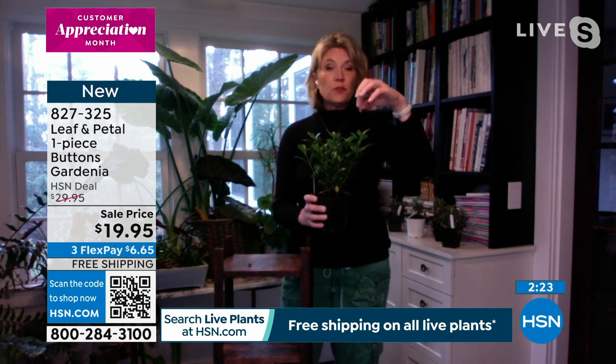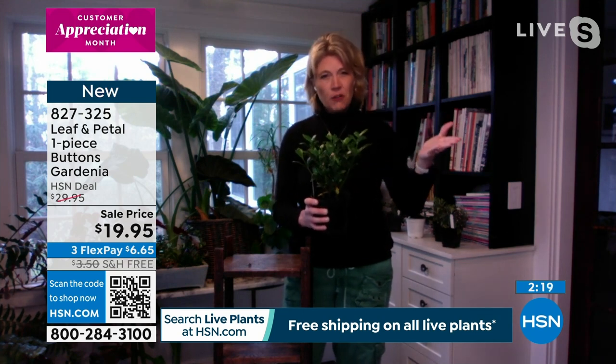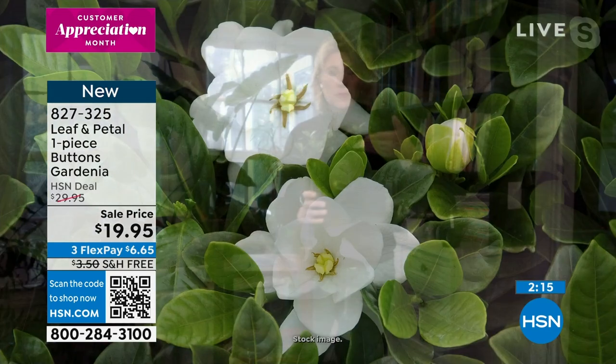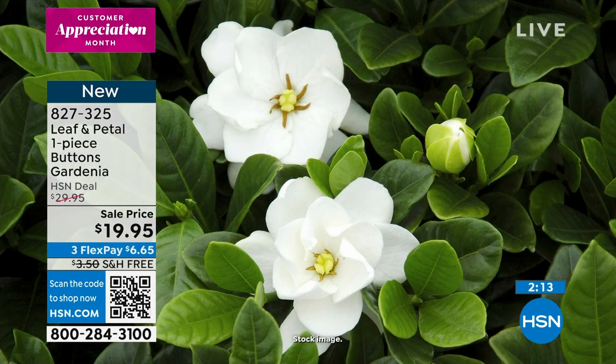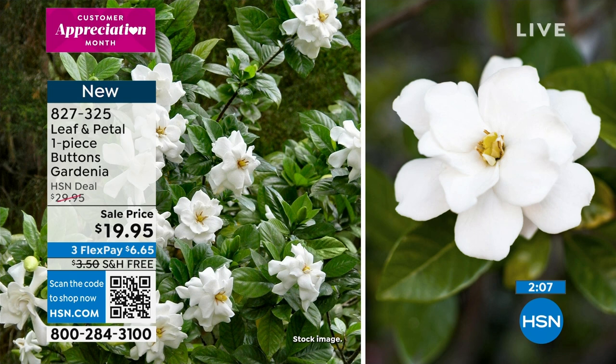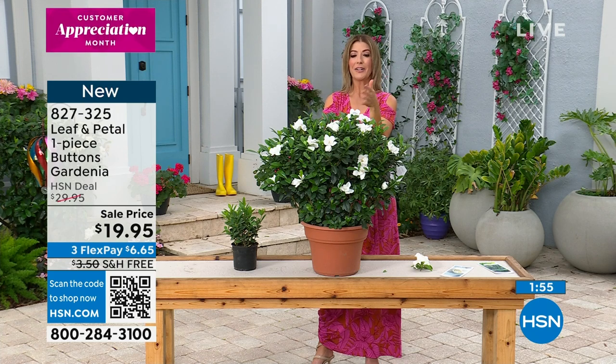And then it also has the little button center. So its white petals, they literally look like velvet. They are so intensely fragrant. You'll smell this plant, it will completely make your entire front walkway or backyard fragrant, literally with just one plant. You'll smell it everywhere, and it smells amazing. I mean, it smells like a French perfumery. It's almost intoxicating, Rochelle. I mean, I love walking by a gardenia plant.